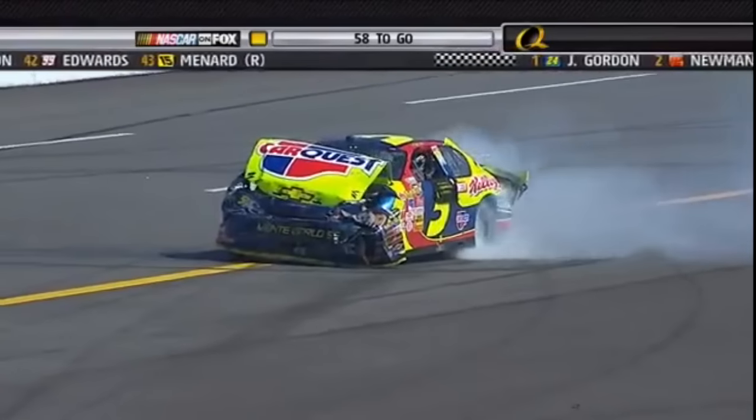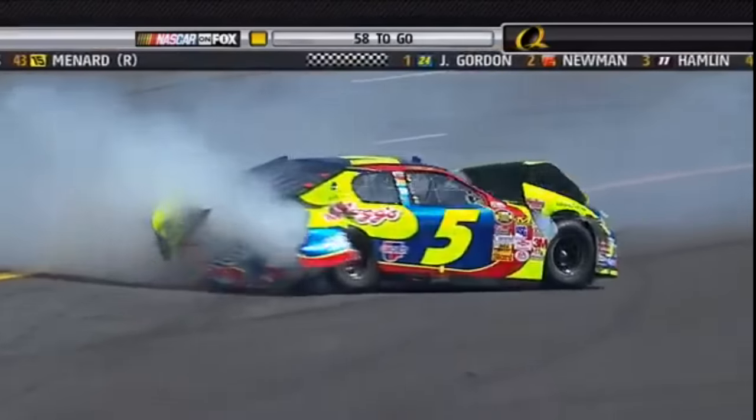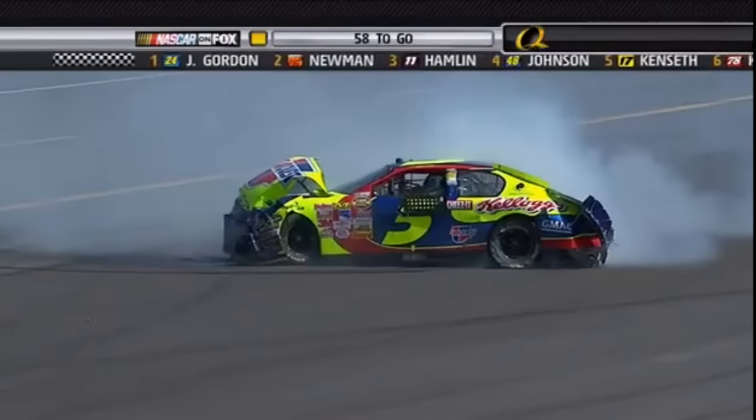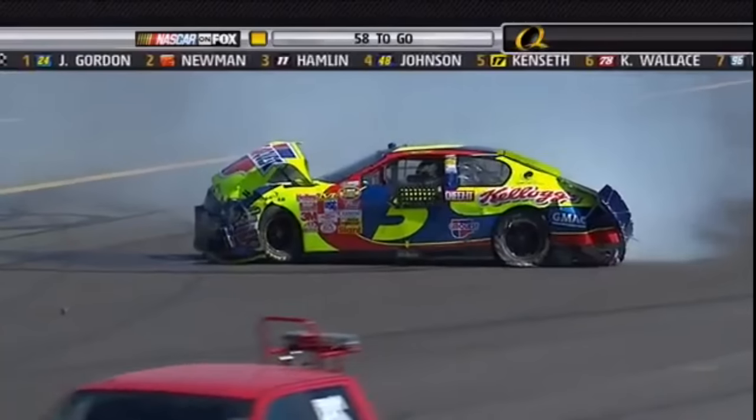Kyle's going to drive it back. He's going to try to. I don't think it's going to go anywhere but in a circle. And if he's not careful, it's going to cook that engine because you know the radiator. You can see the water running out from under it.